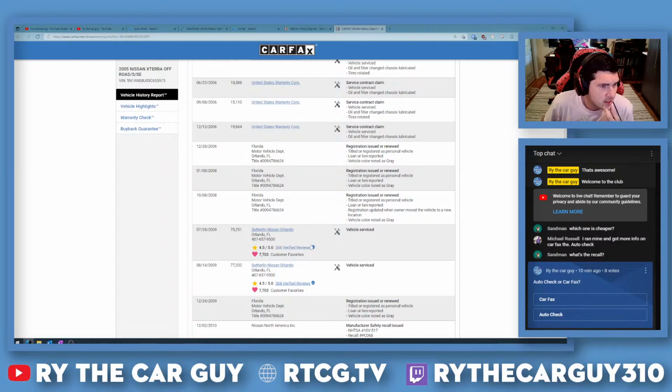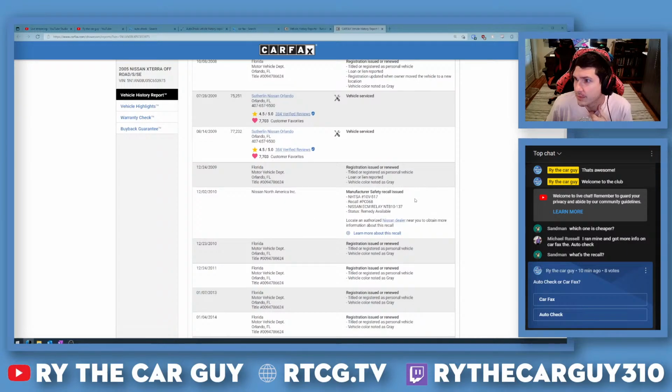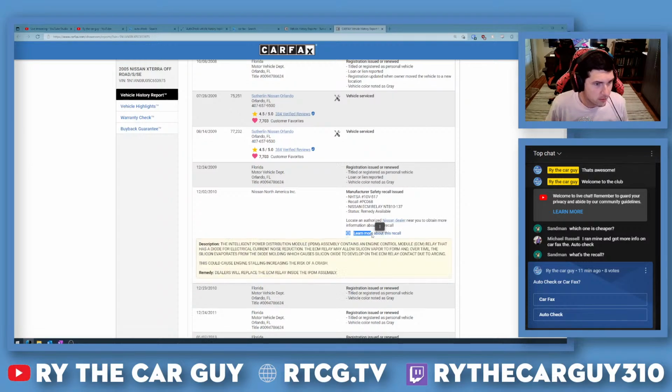Registration renewals, nothing crazy there. Vehicle service. Here we go. Safety recall. Here you go, Sam. Manufacturer safety recall issued. ECM relay. Remedy available. Learn more about this recall. Let's open a new tab on that. Oh no, it tells it right here. Oh, it's IPDM. The IPDM contains an engine control module relay that has a diode for electrical current noise reduction. The ECM relay may allow silicon vapor to form, and over time, the silicon evaporates from the diode molding, which causes silicon oxide to develop on the ECM relay contact due to arcing.